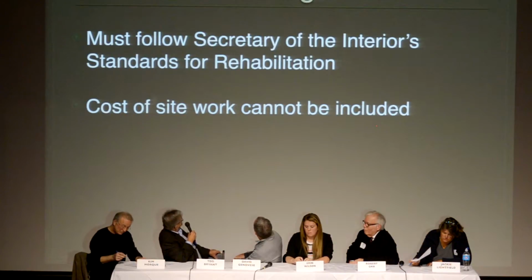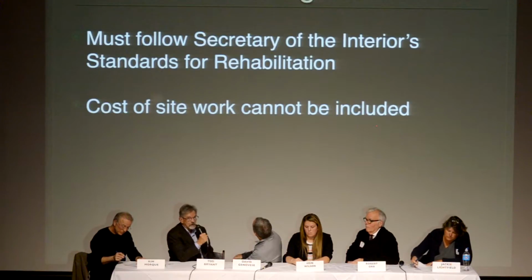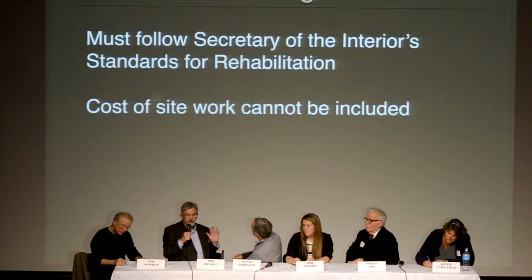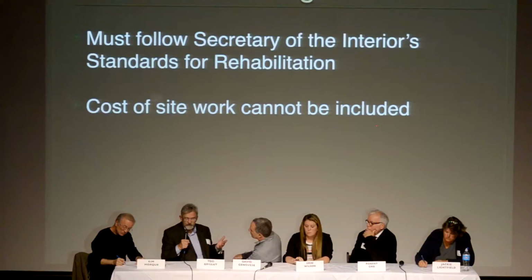Both programs have to follow the Secretary of the Interior standards for rehabilitation in the rehab work, and site work is never included. And one thing that I should have added to this is that use of the property doesn't matter. So it can be anything. It can be a shared art gallery. It can be mixed-use space. It can be residential. It can be anything. It can be a doggy hotel. They don't care.